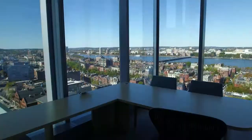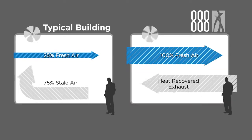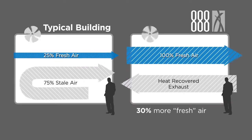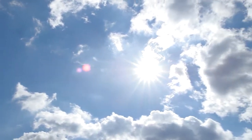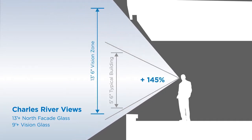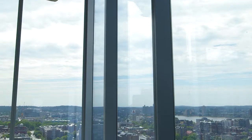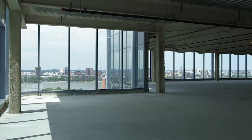888 provides healthy and productive workspaces by providing fresh air to occupants. The building has 30% more fresh air than is required and 50% more air changes per hour. Natural light's incredibly important. In this building, there'll be more natural light flushing these floors than any other in the city of Boston. We basically have floor-to-ceiling glass. We've got 10 feet of glass on three of the sides, 13.5 feet on the north side. And what it does is it lets in all of the light, which leads to greater productivity, but keeps out all of the solar radiation, which drives down our energy costs.